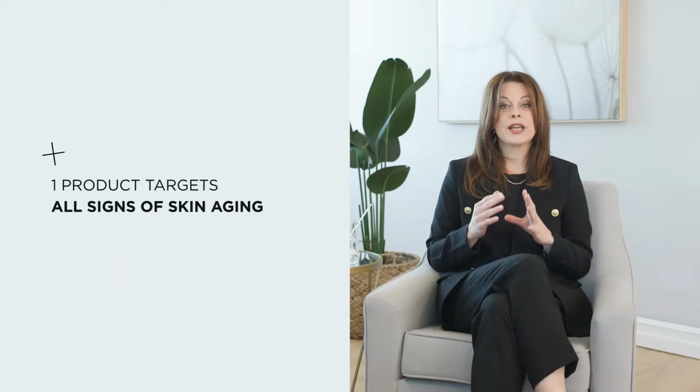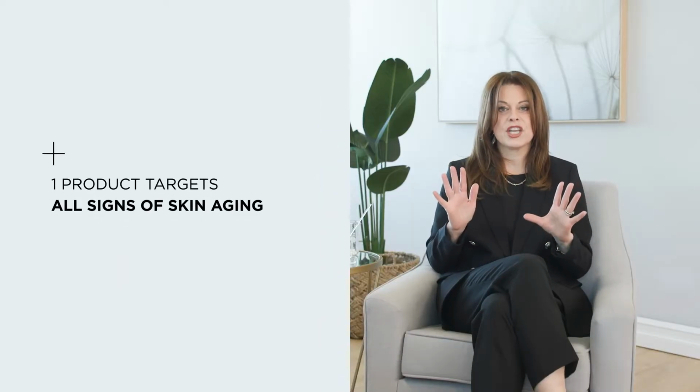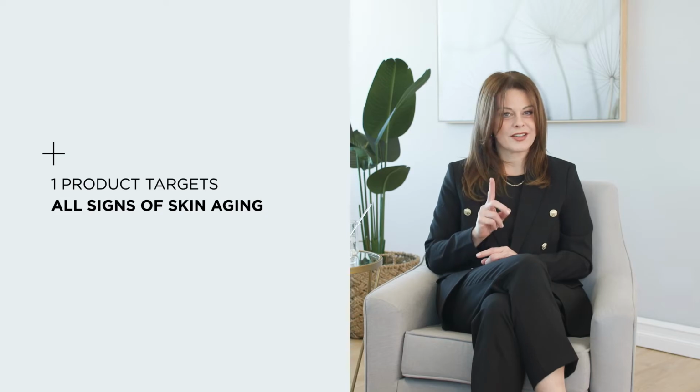The Region 16 is a complex of very unique and highly potent cosmetic active ingredients put together to target all signs of skin aging with one single product. Indeed, you need to focus on all 16 skin mechanisms if you truly want to achieve anti-aging. Because skin aging is way more complex than just the appearance of wrinkles and the loss of firmness.